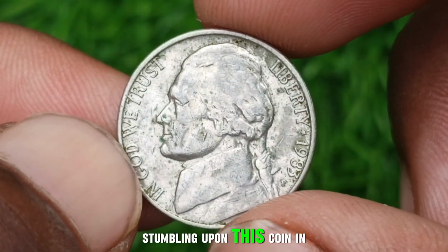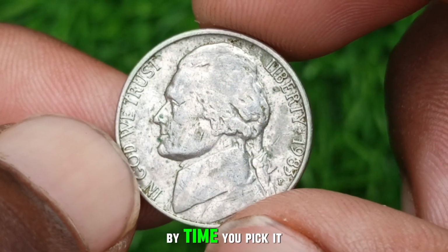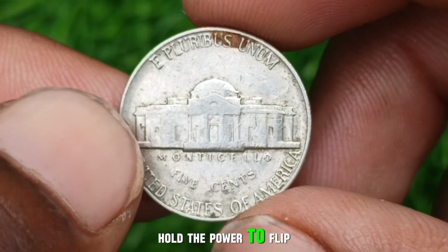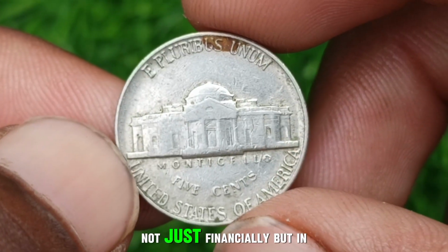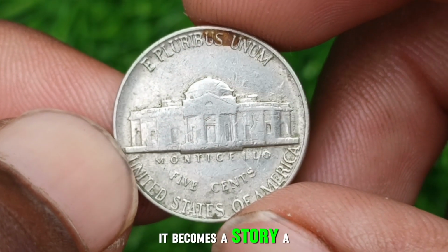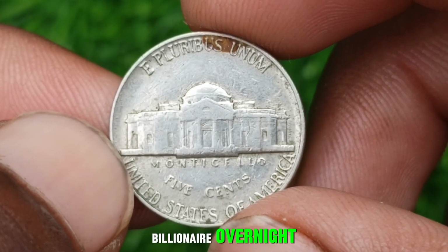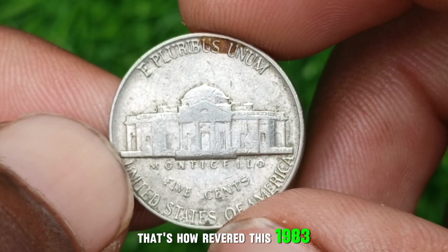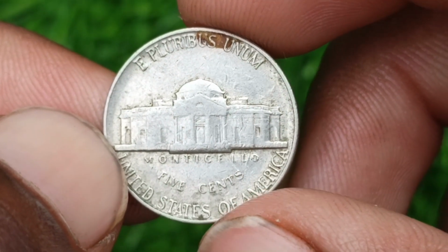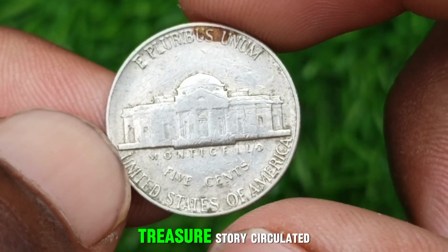Imagine stumbling upon this coin in your childhood collection, the copper-nickel alloy dulled by time. You pick it up, not knowing that this little disc holds the power to flip your world on its head, not just financially, but in fame and curiosity. It becomes a story, a spotlight, and for some, the ticket to becoming a billionaire overnight. That's how revered this 1983 Jefferson nickel has become in certain numismatic circles, its scarcity and the mystery surrounding its origin making it a modern-day treasure.